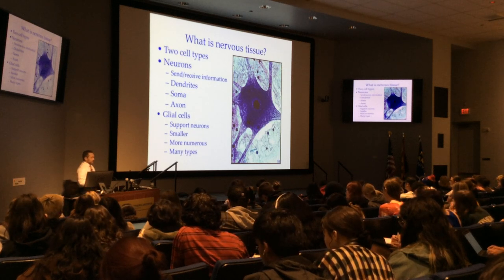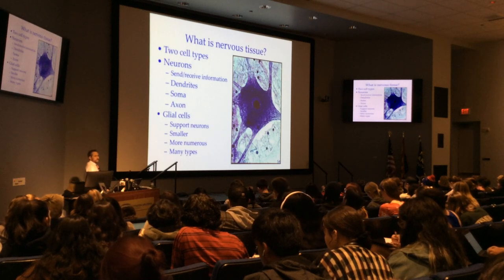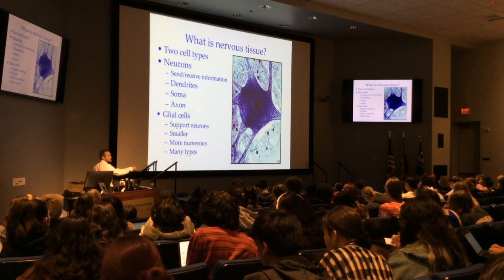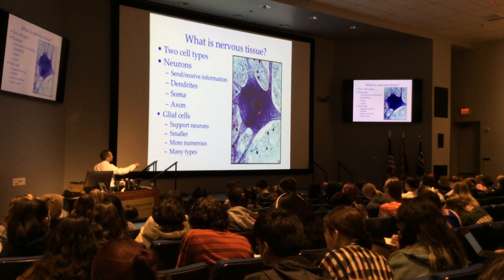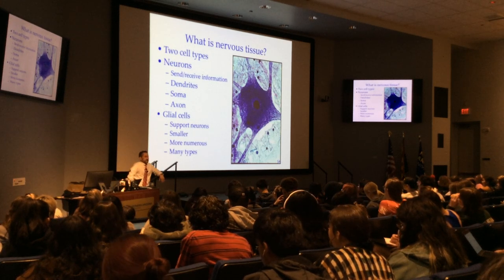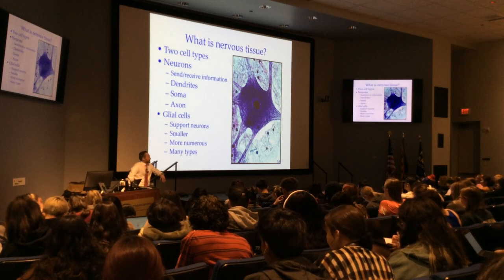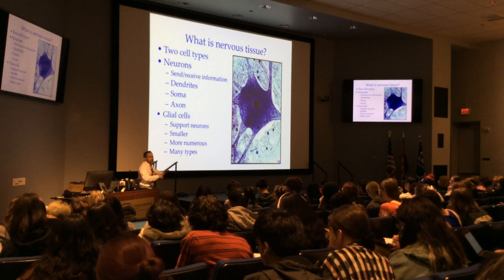We showed this picture before, earlier. What's the big cell in the middle? You forgot? What is this big cell in the middle? Any guesses? You had a 50-50 chance. Huh? Neuron, well done. Someone took a leap. Neuron, right? So if you see that on the exam, you won't miss it now.